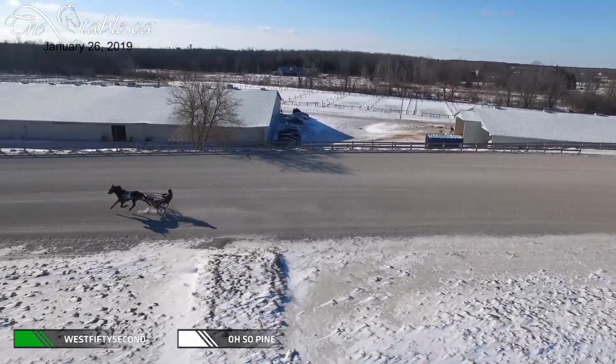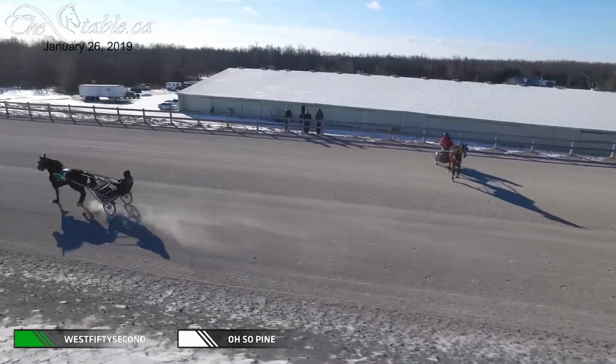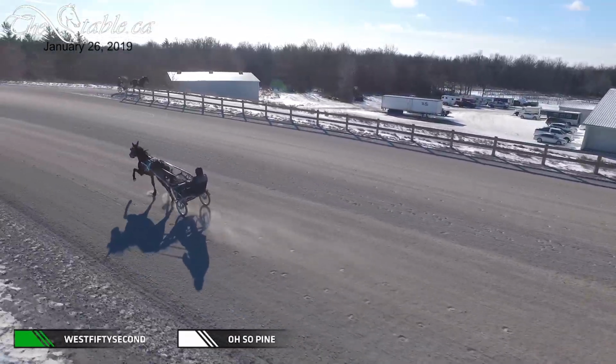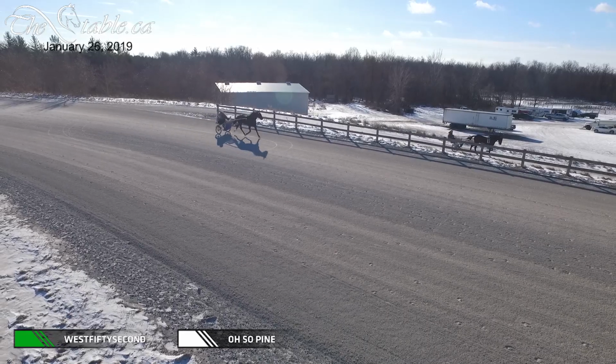Oso Pine, not really a big deal. I'm not too concerned with him. We know what kind of talent he is and how strong he is. Certainly no concerns with Oso Pine. Next time, maybe duck this guy for a little while, but next time they train, he'll have the hobbles on. I think he just maybe caught Jason off guard a little bit today.